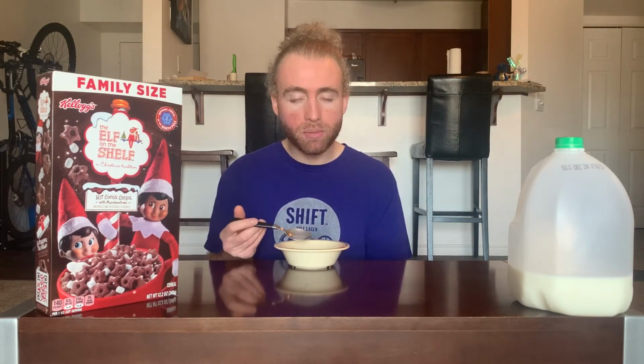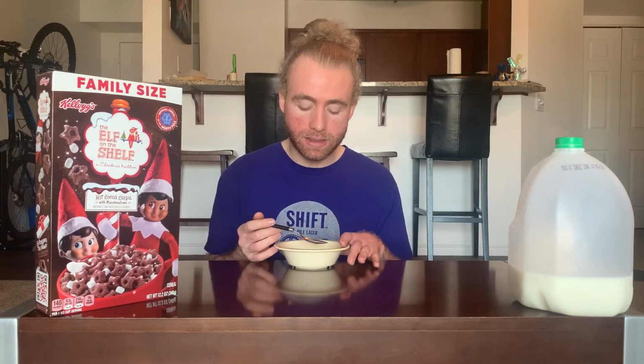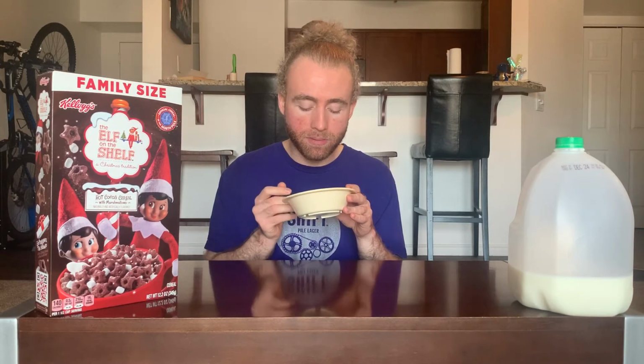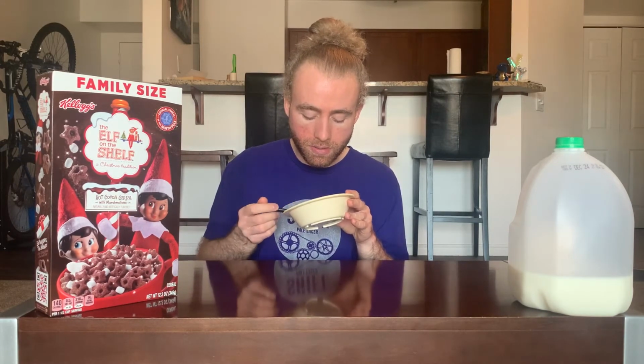All right, the milk is looking pretty chocolatey now, so let's give it a taste. Okay, it tastes much more just like chocolate milk than hot cocoa. But you might argue it's just cold hot cocoa, but there's a bit of a difference, I think. Yeah, just kind of tastes like chocolate milk. So if that's your thing, it's fine.